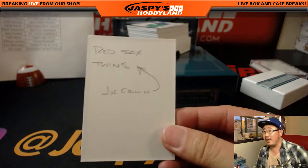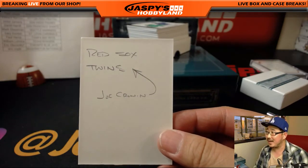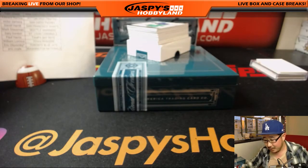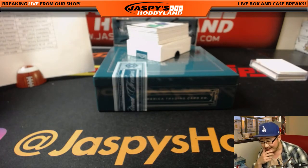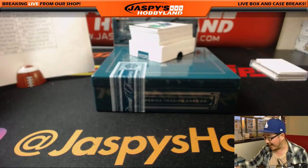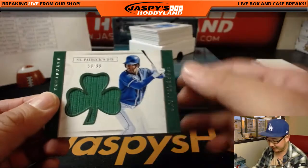So the Joe Cronin randomizer right there, Red Sox Twins, because that Senators team turned into the Twins. All right, so that would be a randomizer between the Red Sox EA and the Twins Nick LaPlante. So there you go. Sorry, guys. Yeah, I know. I should just cut it in half. One guy gets the cut auto. One guy gets the piece of the bat.